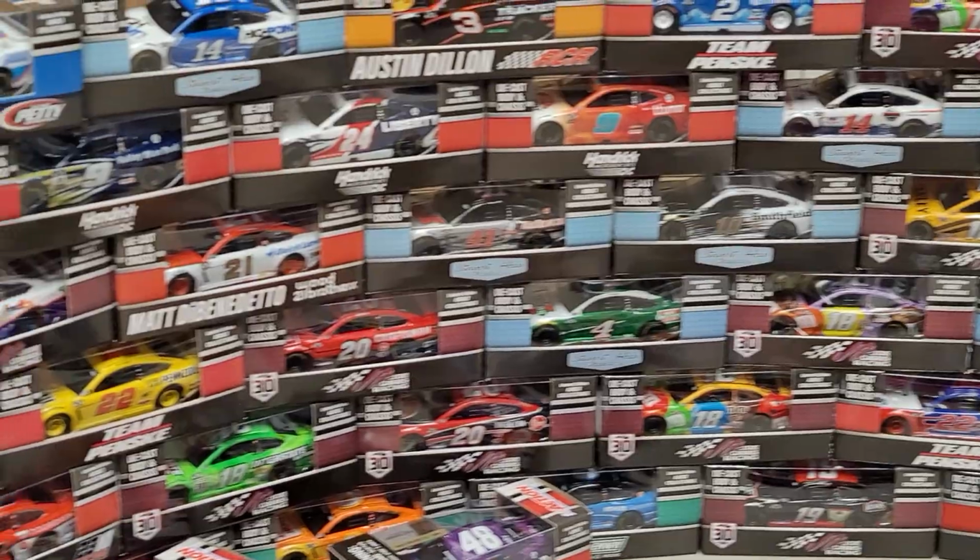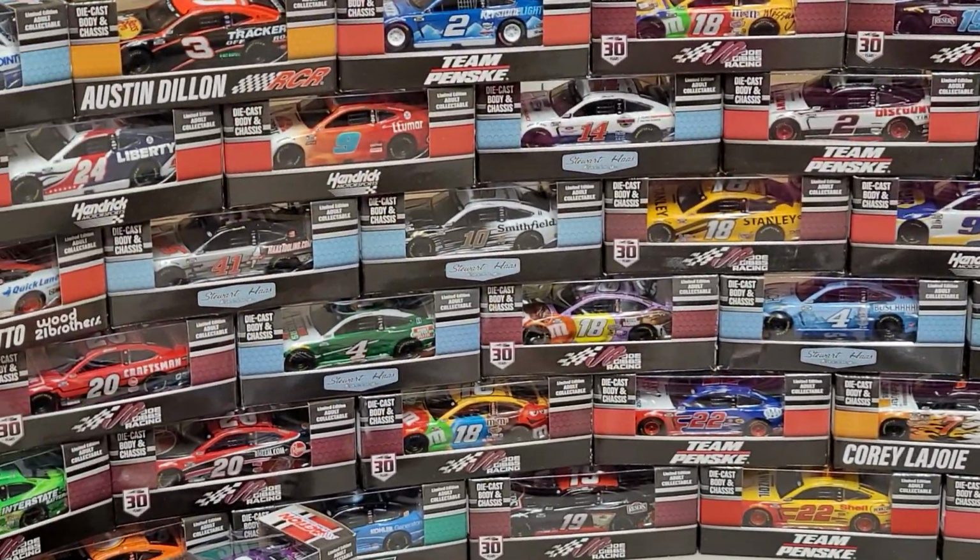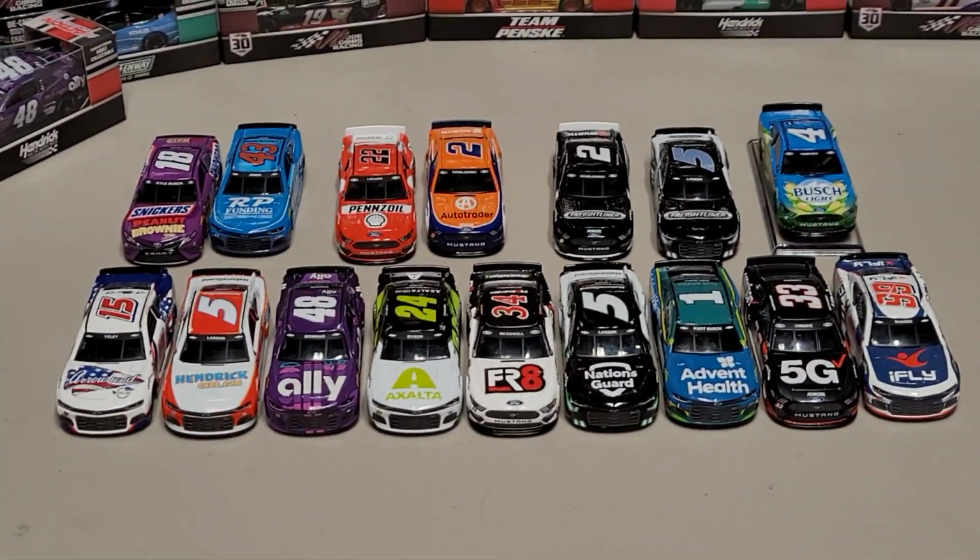Obviously, I've got plenty of them along the wall back here, so there are plenty of metal chassis starting to fill in. This wall's going to get nice and tall by the end of it, but what can I say? I'm Trump. I'm going to build the wall.